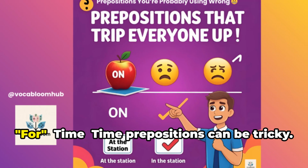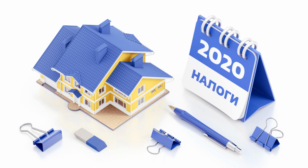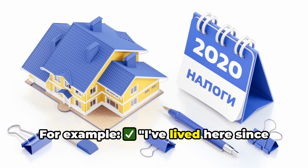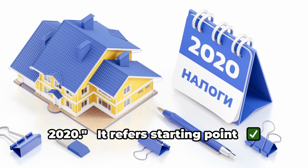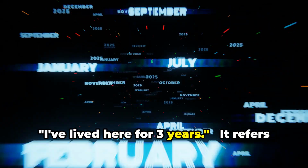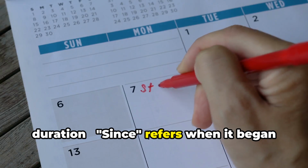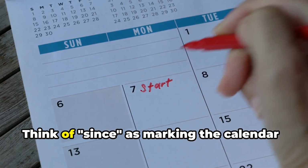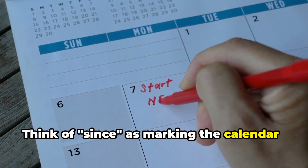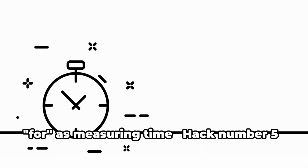Hack number 4. Since versus for time. Time prepositions can be tricky. For example, I've lived here since 2020. It refers to a starting point. I've lived here for 3 years. It refers to duration. Since refers to when it began. Think of since as marking the calendar. For refers to how long it lasted. Think of for as measuring time.